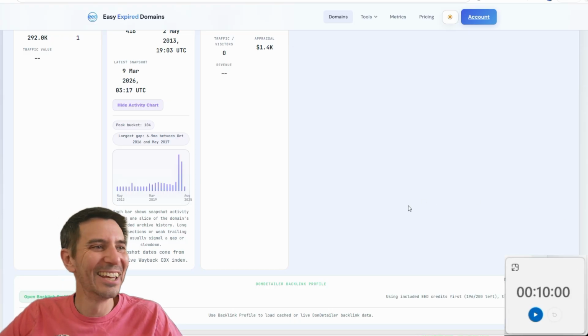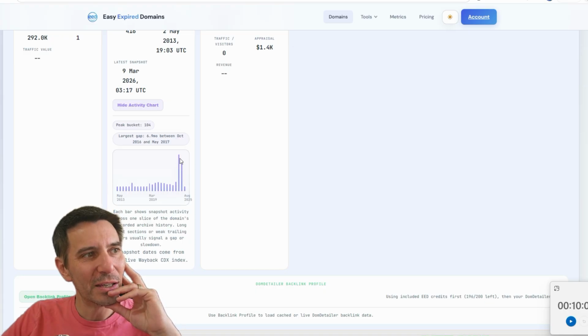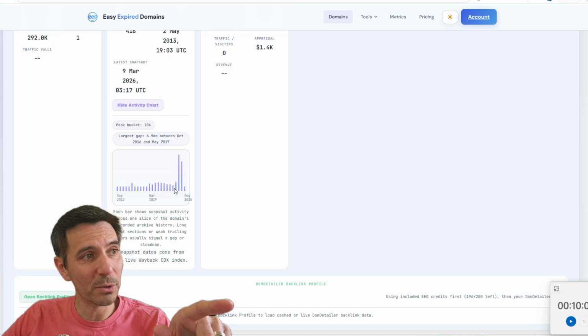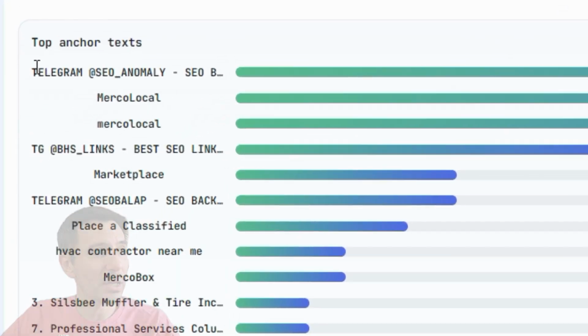Oh, it's over here. So we can see from the Wayback snapshots, there's not a great deal of activity over here. Big lot of activity here. My guess is it dropped here. It probably dropped there as well, but it probably dropped here, was put to use. Yeah, and then it was probably dropped here, put to use again as part of a PBN or spam or something like that. Let's see what the backlinks are saying.